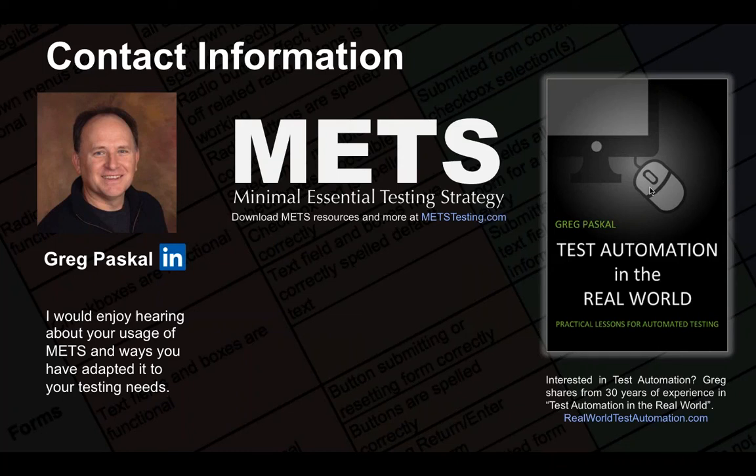And why I like METS for this is if you just look at those critical tests, the ones in the critical column, and consider those as automation candidates, because some of those may not be a great candidate, but you look at those as opportunities, you know that the manual engineer has identified those as super important. They're their most critical tests. And now I have a strategy to work through one test at a time.